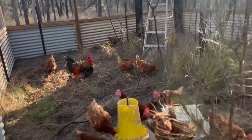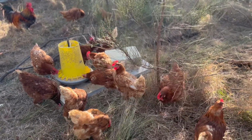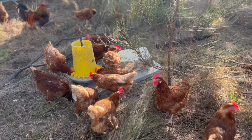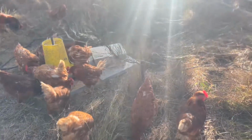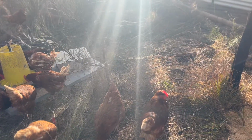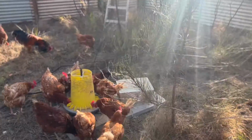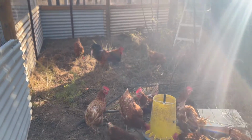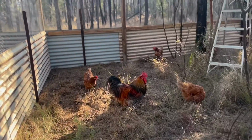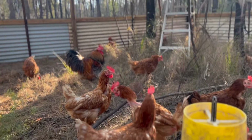All right, so the hens are all enjoying themselves. I need to fill that feeder again. I'd say we'll need to top that feeder up twice a day initially while they're getting their condition back. And I'm probably going to ferment some feed for them too, because I think that would be beneficial for them as well. And there's our rooster Rainbow there. Hey girls.